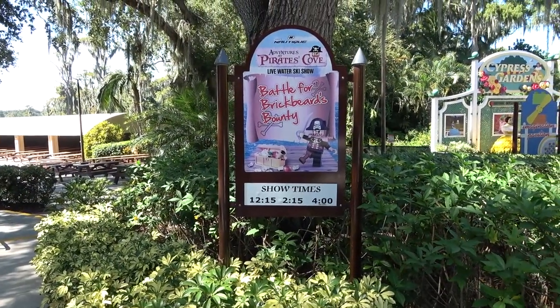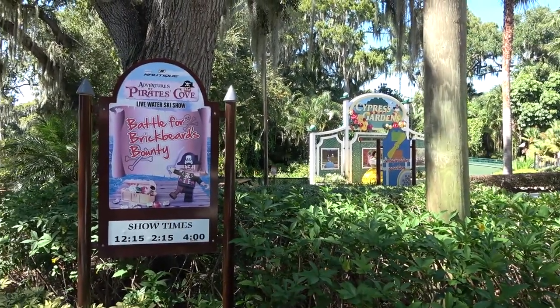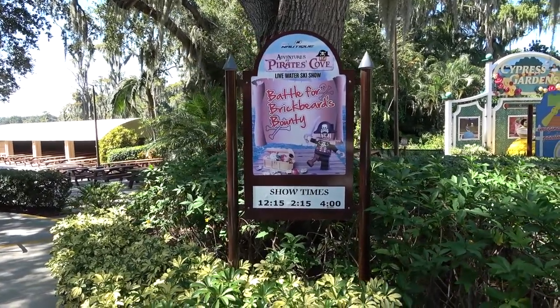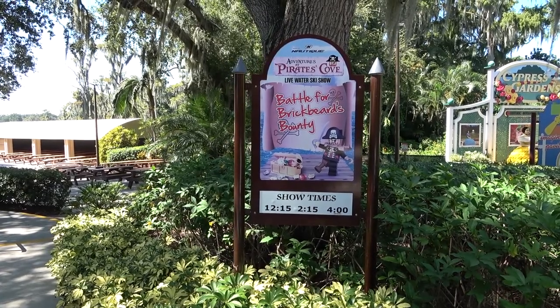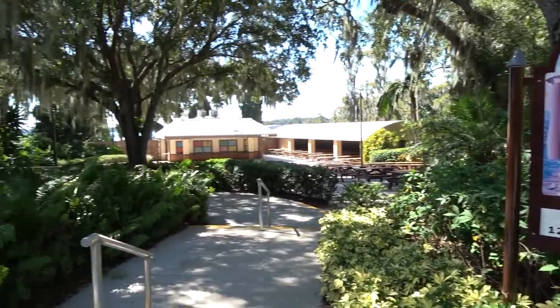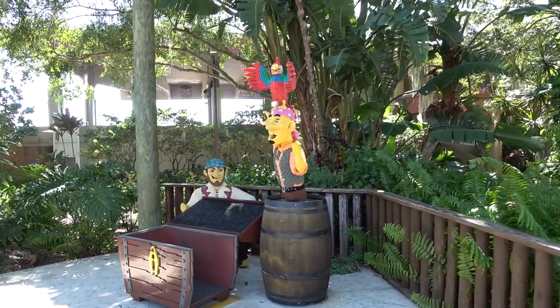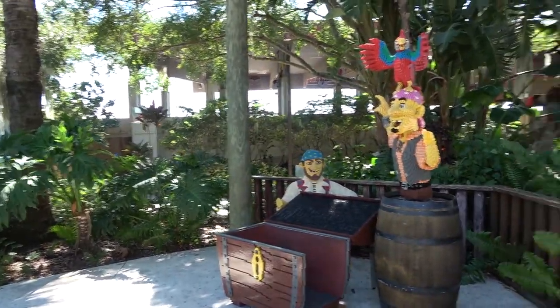Alright guys, so we did get out of, you can see the Cypress Garden sign over there. I did want to show you the Battle for Brickbeard's Bounty. They do have different show times throughout the day. So, if you're interested in that, I'll give you a little bit better overview of the show in the little stadium here in a second. So, I just want to show you, this is the entrance to it though.